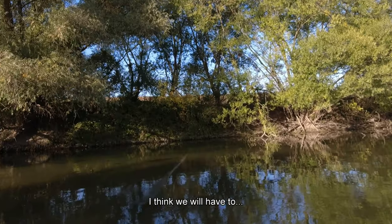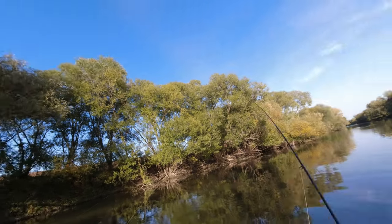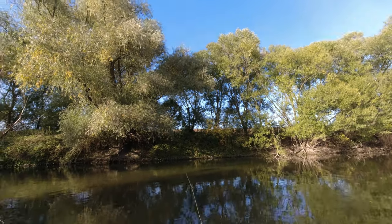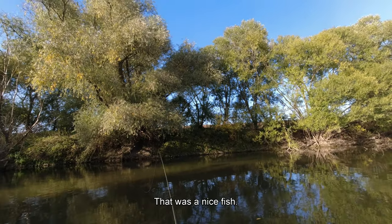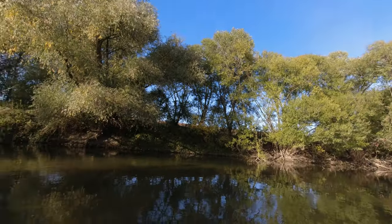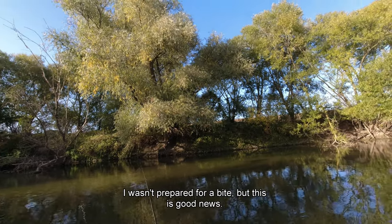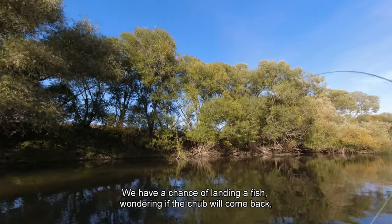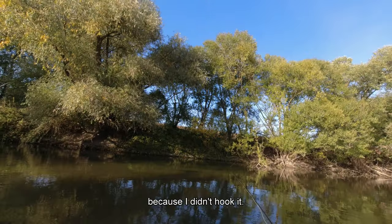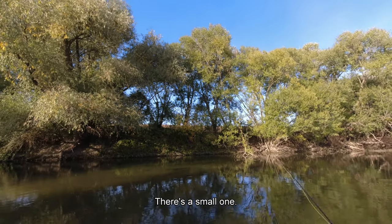I think we will have to... Oh, did you see that? Okay, they like it. Please come back. That was a nice fish. I wasn't prepared for a bite, but this is good news. We have a chance of landing a fish. Wonder if the chub will come back, because I didn't hook it. So there's a chance. There's a small one.